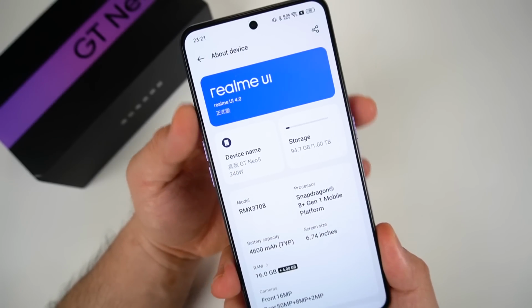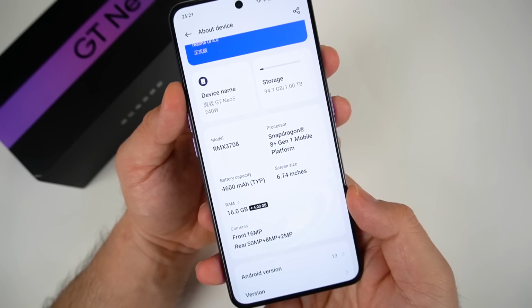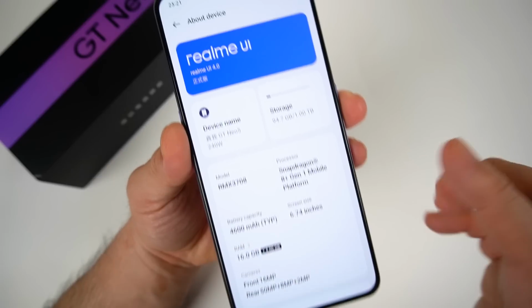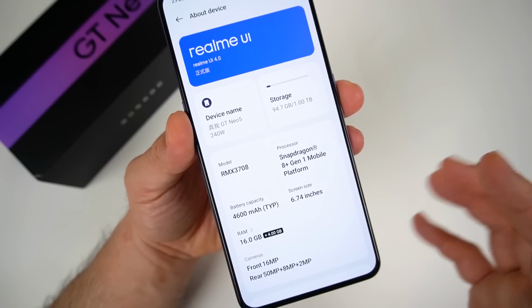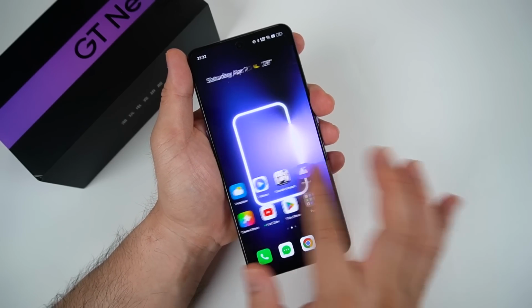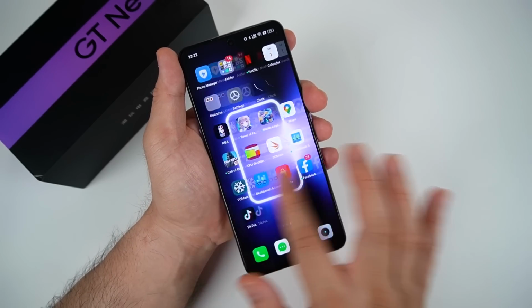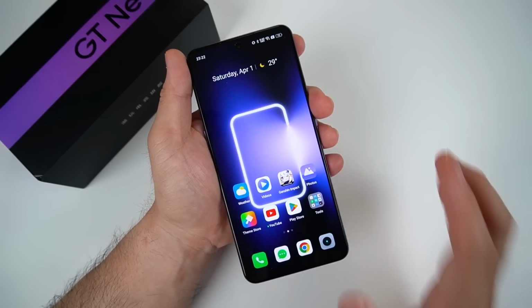So, itong phone na ito currently is running inside Realme UI 4.0 and being powered by the Android version 13. So, ang variant na meron ko dito is 16 GB of RAM and 1 terabyte of storage, which is the most premium one, like nakita nyo kanina sa pricing. So, swiping left and right, definitely smooth dahil it's being powered by the Qualcomm Snapdragon 8 Plus Gen 1 being made by TSMC, and it has 144Hz of screen refresh rate.